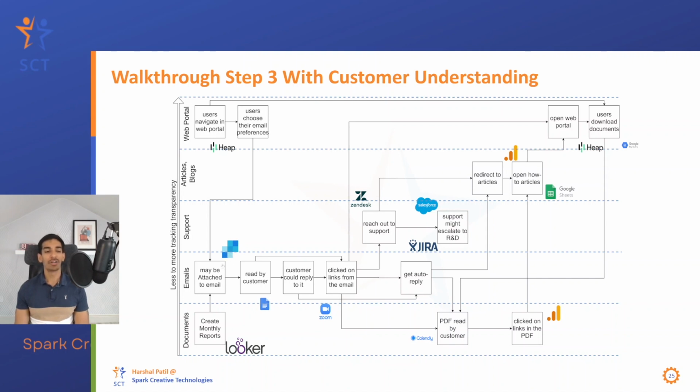SendGrid on the left bottom side tells me how many people received the email, how many opened the email, when did they open the email, and how often did they keep coming back to the same email. Once they open the email, do they click on any links in there or do they close it off within a few minutes? So that's the information that I can get using SendGrid.